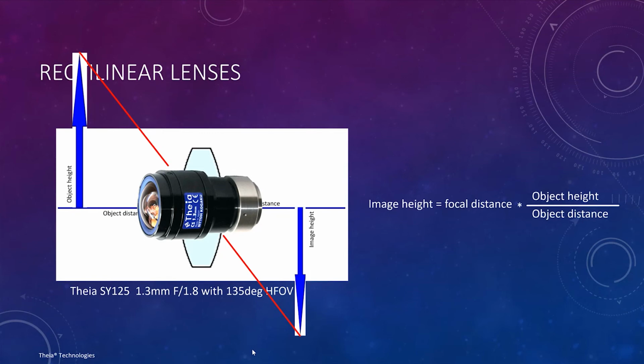Actual focal length is 1.3 millimeters because this lens is designed for a smaller 1/2.5 inch sensor, which is much smaller than the DSLR sensor size. But the linear optical technology used in this lens has also been used for the larger DSLR sizes, such as the one sold by ARRI.